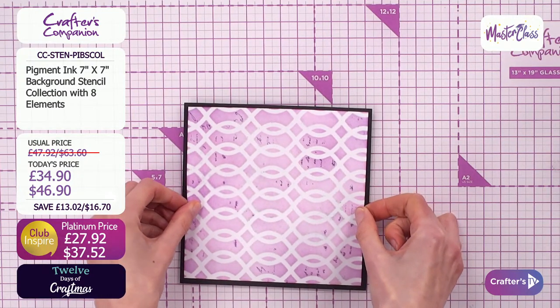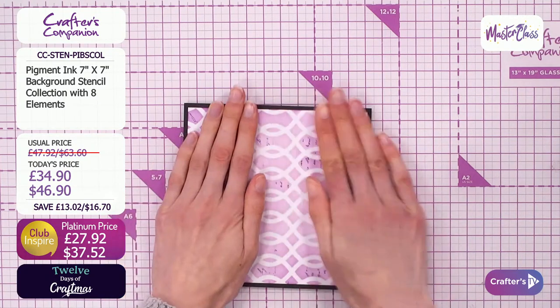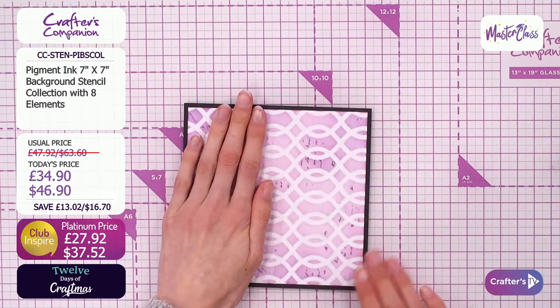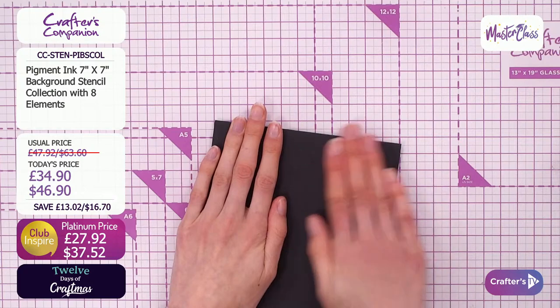So if I lay that over the top, just a small bit of black showing. We don't want too much. We don't want it to overtake and overpower that design that we've built up using the stencil and the stamps, but just enough to make that really pop and stand out.